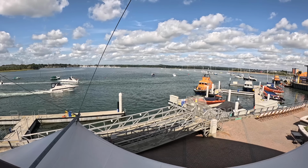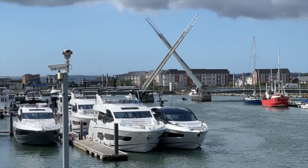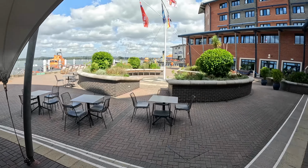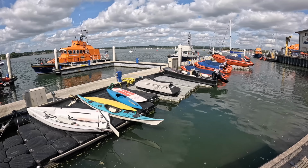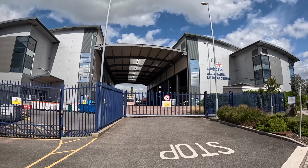Oh, can you see that? That's the bridge opened. That's impressive, to be fair. Oh, I could sit here all day, although I'm never very confident sitting on deck chairs. Now I've got to give it to them. Slipway. That is the best street name ever, isn't it?